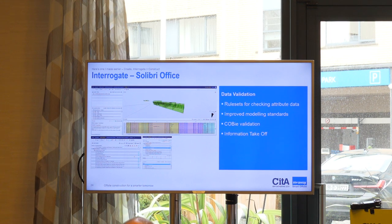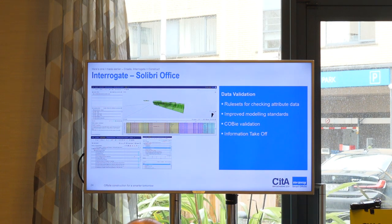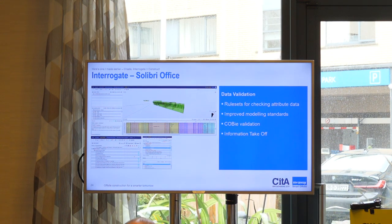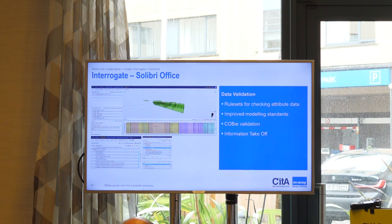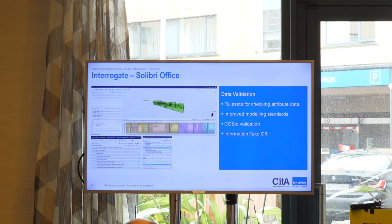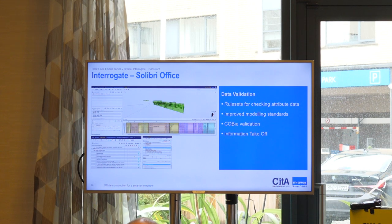But more importantly, this year we've really focused on data validation. If you have all these models, and I think Jerry was alluding to it earlier this morning, all this intelligent data, if you do not validate that data, it is no good to you. How, as a contractor, can we rely on the quantities and the schedules of this data if we're not classifying our information correctly and if we're not checking that?